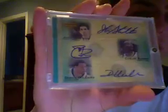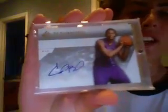This is sick. Triple auto of Magic Johnson, Larry Bird, Isiah Thomas out of 39. Again, another triple auto of Stockton, Carlos Boozer, and Deron Williams out of 39. Chris Bosh auto, I think second year or rookie year, but it does book a lot, that card, so yeah.